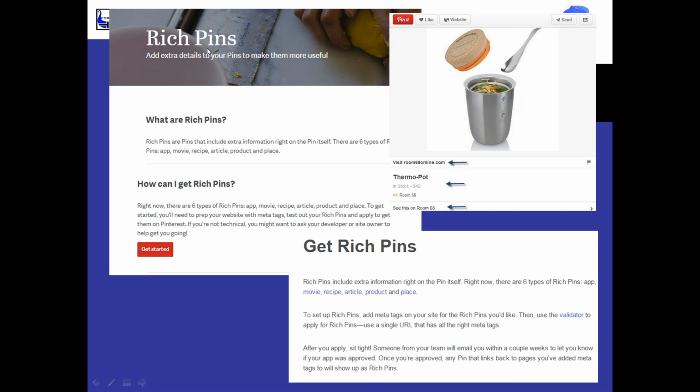There's another thing called rich pins. This is not yet rolled out for reservations or special offers. There has been scuttlebutt that they're talking about this. I hope that they do this. Right now, what's happening is rich pins have a bunch of different options. There's article pins, recipe pins, product pins, place pins. The ones that B&Bs could probably take most advantage of are the place pins and the recipe pins.